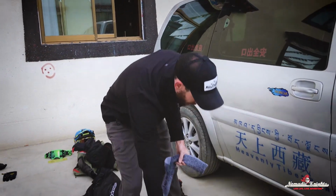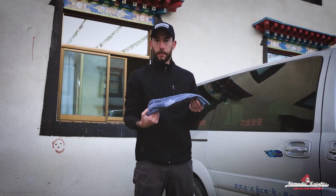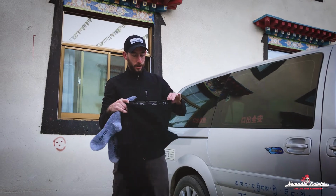For socks, I go with merino wool. They're odor resistant, so basically you can wear these things and they're not going to smell. That's actually the same thing with my long johns and my boxers that I wear. This is all merino wool.